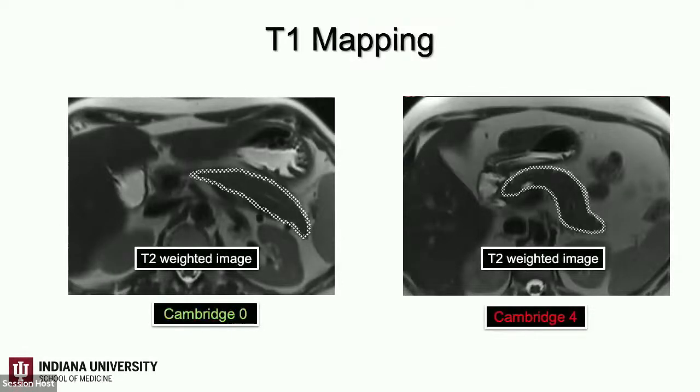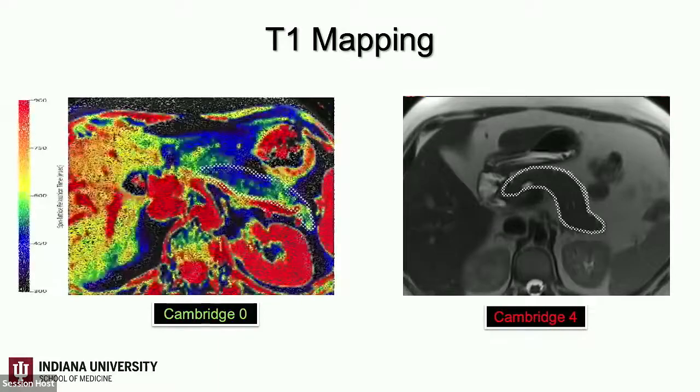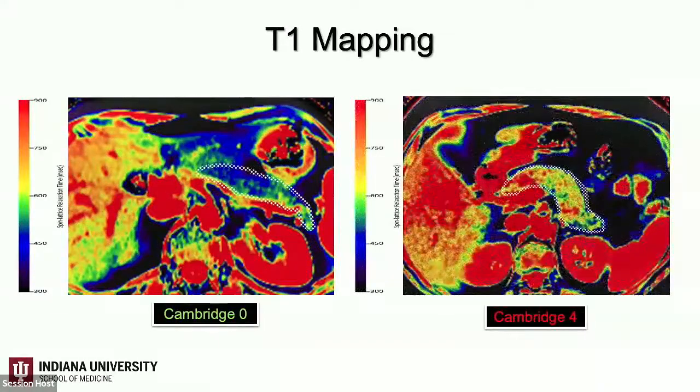The image on the left is a T2-weighted image, and the one on the right is also a T2-weighted image, but in a chronic pancreatitis patient. As you can see, T2 is an anatomical image. It shows you where the pancreas is, but it doesn't give you functional information and not much detail. When you do T1 mapping, it gives you the tissue property, which can be depicted with color.